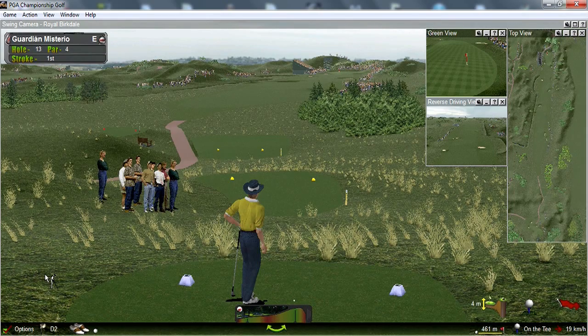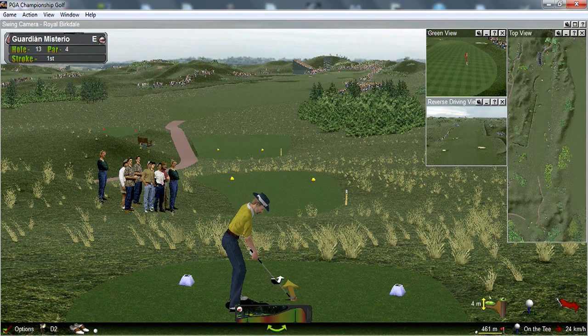Next up, number 13. What can you tell us? He's going to have to account for the wind. It's going left to right. Well, he caught this one, but I think it's drifting. This may not stay in the fairway.